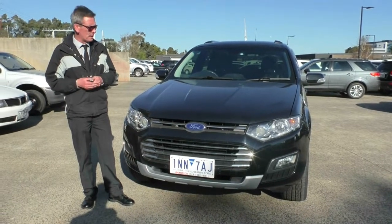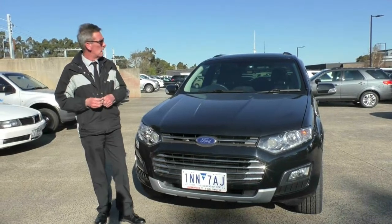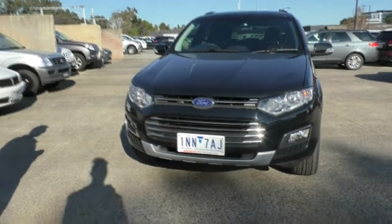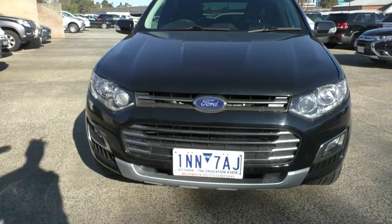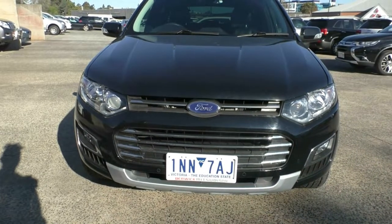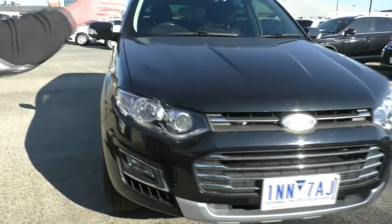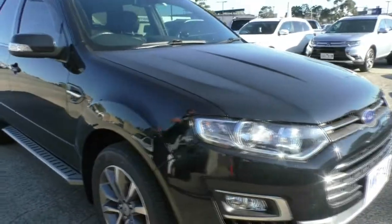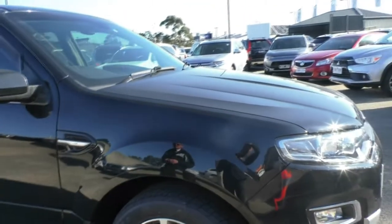My name's Mark and I'm going to take you for a walk around our 2014 Ford Territory Titanium wagon this afternoon. So we'll start off at the front of the car. A few things I'd like to point out. Colour-coded front parking sensors just adjacent to our driving lights. We've got the distinctive chrome running through where our Ford emblem is there, finished in jet black as you can see. There are a few minor little touch-ups that have been done on the bonnet, but you'll find it extremely hard to see them unless you're very close to the car.